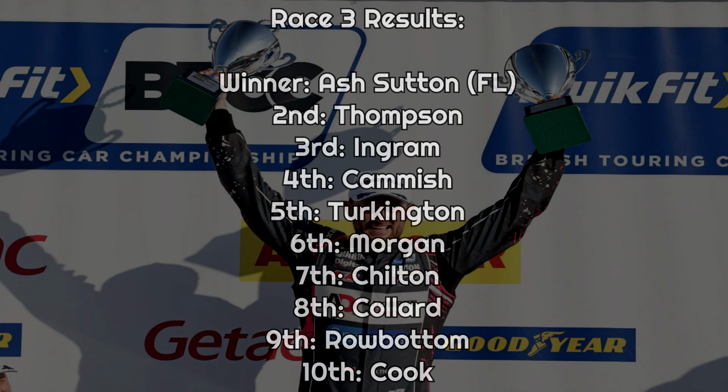So your race 3 results with the penalty applied: Ash Sutton was your race winner, also taking the fastest lap. Bobby Thompson was 2nd ahead of Tom Ingram in 3rd. Then we had Dan Cammish in 4th, Colin Turkington in 5th, Adam Morgan in 6th ahead of Tom Chilton in 7th, then Ricky Collard in 8th after the penalty was applied, Dan Rowbottom in 9th and Josh Cook in 10th.